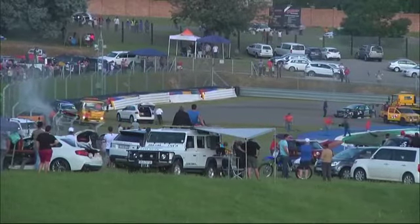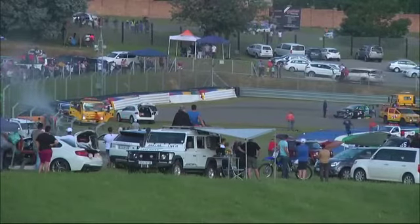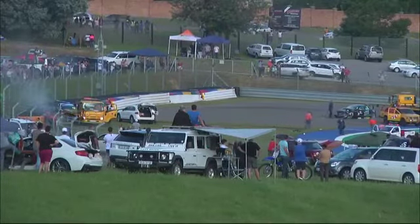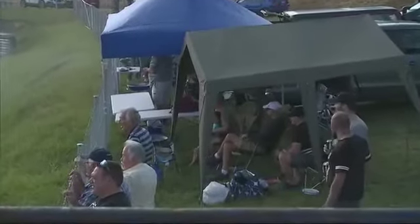I mean, he came down the hill there and hit into the tire wall at 200. Robert Volk, sorry. Yes. And he came down the hill and he hit the tire wall at who knows what kind of speed. So to see the drivers climb out of these cars is a testament to how safe and well built those cars are.